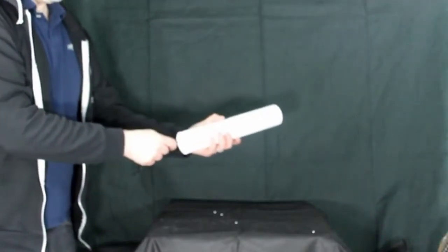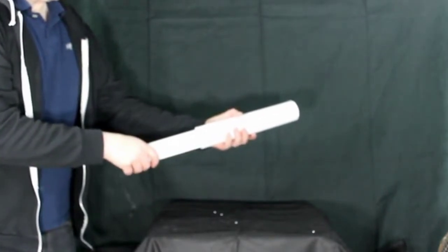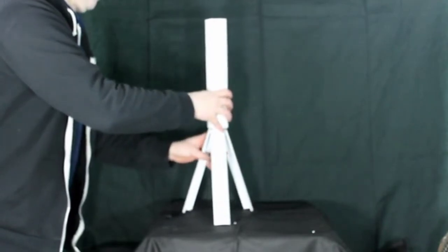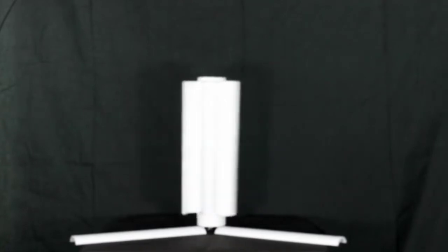Trinity is a portable wind turbine that charges any USB device like your smartphone or tablet. It's extremely simple to operate Trinity. To open the three blades, you simply pull out the 11-inch aluminum legs and arrange them in either a tripod configuration or laid flat, depending on your circumstances.